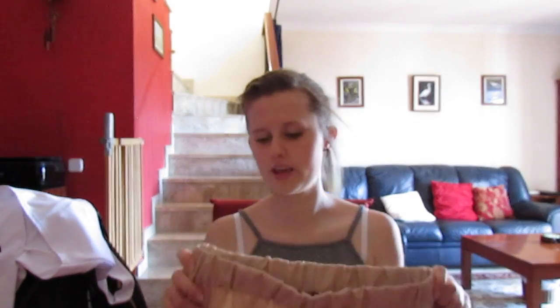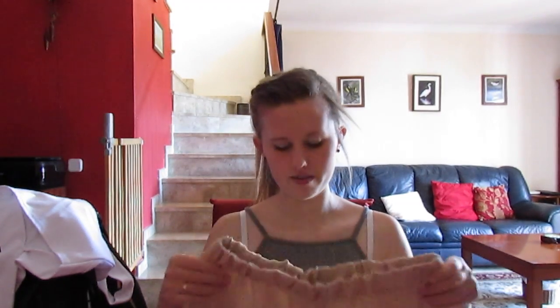The only thing I would say about these is that the material of them is quite rough, so I haven't worn these ones yet, but I feel like after wearing them a little while it could get a bit itchy. But I don't know, I'll have to wear them one day and let you know what they are like, but I'm generally quite happy with them and I do quite like them, and I feel like, again, they're quite summery.